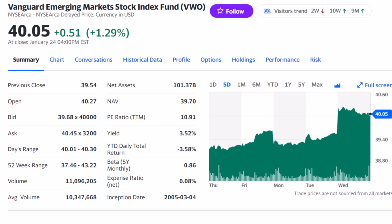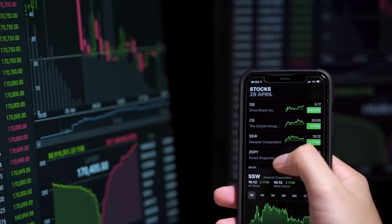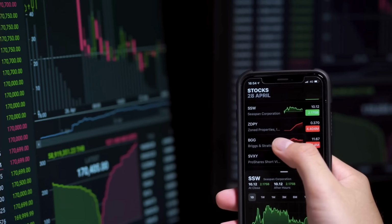We're getting more international exposure here with the Vanguard Emerging Markets Index Fund, ticker VWO, with its 3.5% yield. And even at the lowest dividend yield on the list, this one still pays more than twice the market average. I'm going to show you later one that pays more than 4 times the market dividend, but now I want to show you how to pick an index fund, how to create your own list here.